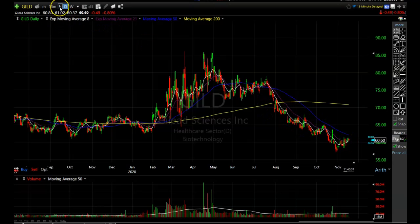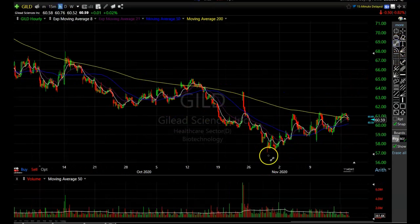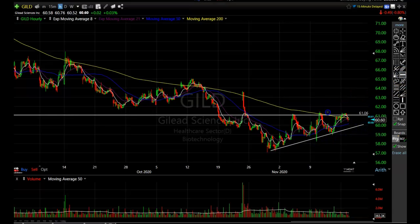But Gilead Sciences is starting to hook up. Let's go to the hourly chart, and it is starting to make that very nice squeeze pattern that I like to see in those triangle consolidations. Now this one I am anticipating that break up, and if it does break through this level, it should be a fast move. The probability of it breaking through there quickly is probably pretty slim. That's why I went pretty light on this trade.